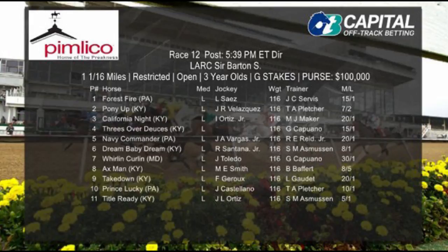Pony Up is another horse in here that we'll touch upon. We'll go in numeric order right now. But I think this race is going to be quite intriguing because, as a lot of this Triple Crown trail, these horses are going to tail off. I think these horses from the Sir Barton are going to appear and could make some noise later on here in 2018.